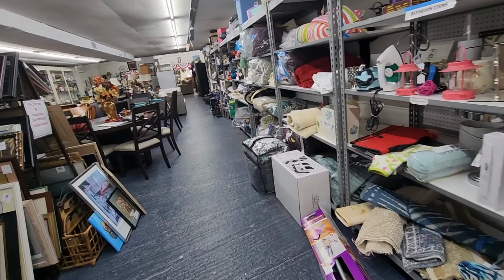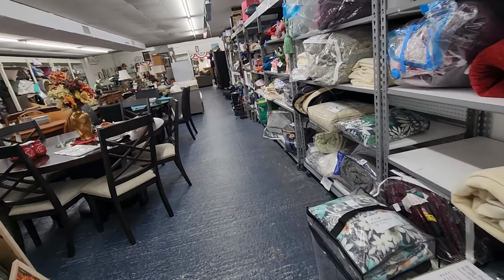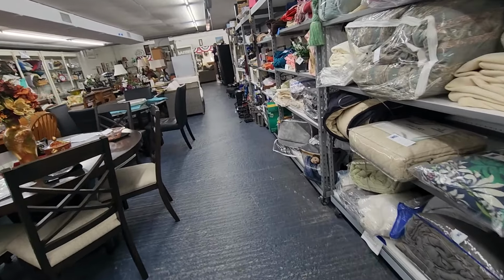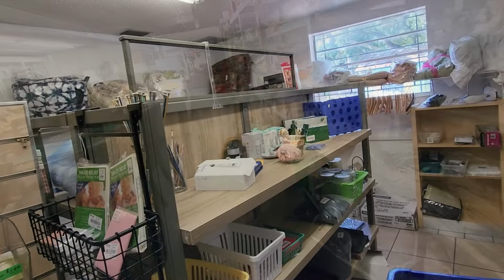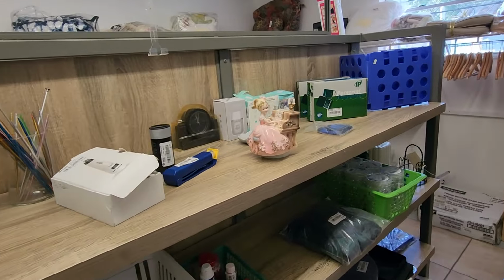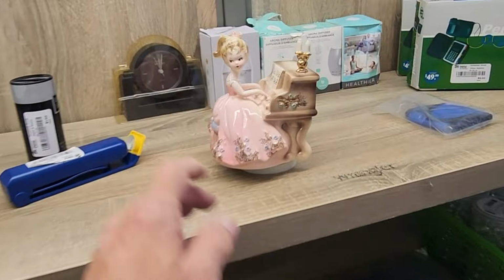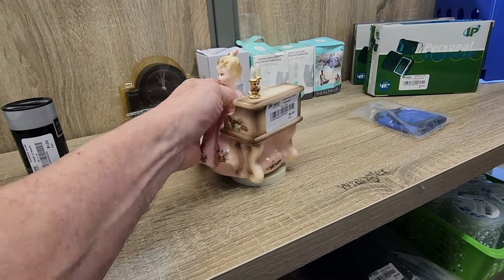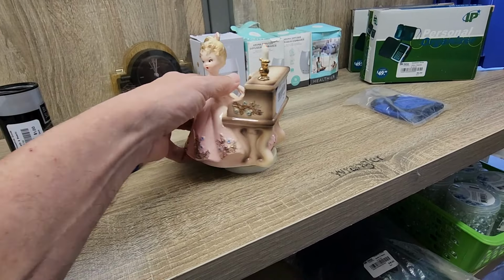Well, it was time to walk to the other side of the store and see what treasures they had over there. So come on, let's go. When I got over to this side of the store, I saw this very pretty woman playing a piano music box. Well, they only wanted $4 for it, but the problem was that the music box didn't work.